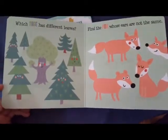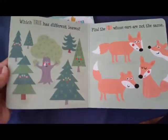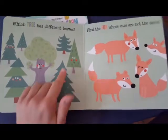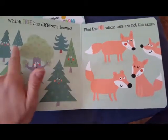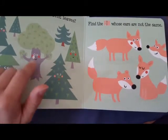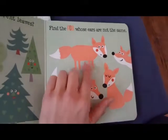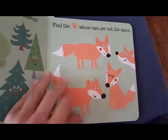In these books, the child is asked to consider a very simple illustration and asked a question like, which tree has different leaves? Now, in the beginning, when they're young, they might just point to their answer. But you might be able to start to model some descriptive language by talking to them about why this one is different than all of the rest. Like, these ones have pointy leaves on them, whereas this one has a rounded shape and rounded leaves, and it also has branches while the others do not. Here, it's asking to find the fox whose ears are not the same. So you might talk about the fact that these foxes all have pointy ears while this one's ears are round.